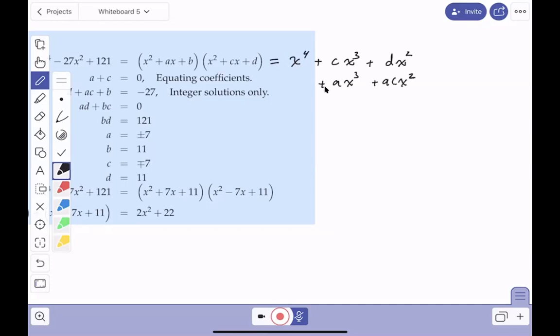And then you're going to get what? You're going to get adx. Then what do you get? You get bx squared. And then you get bcx. And then you get bd. I want to remind you that a, b, c, and d are integers. That's a key word in the problem.